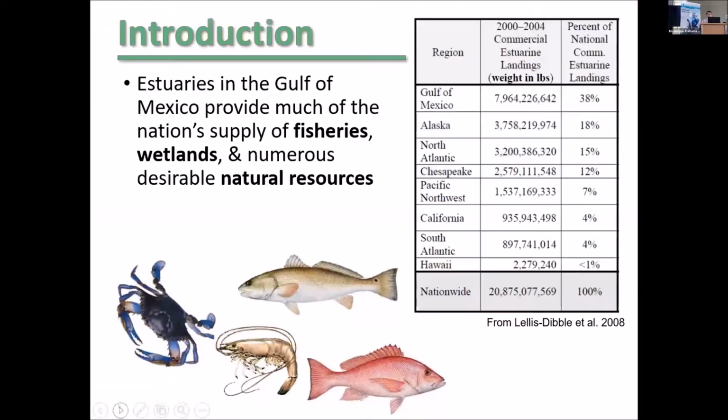So here in the Gulf of Mexico, we're really fortunate to have some of the most productive waters in the world, and it's driven by the nation's largest watershed. And this region provides the majority of seafood for the nation. As you can see on the table in the top right, estuarine landings in this area are more than double that of any other region. In addition, the Gulf of Mexico contains an abundance of wetlands that serve as a nursery habitat for many of these commercially and recreationally important fisheries, as well as providing other ecosystem services and benefits, as well as numerous desirable natural resources.